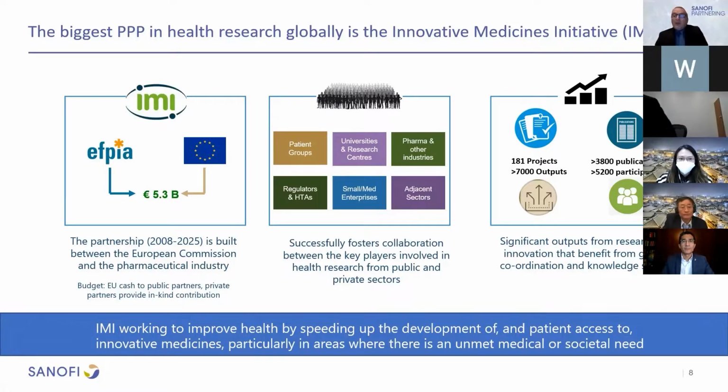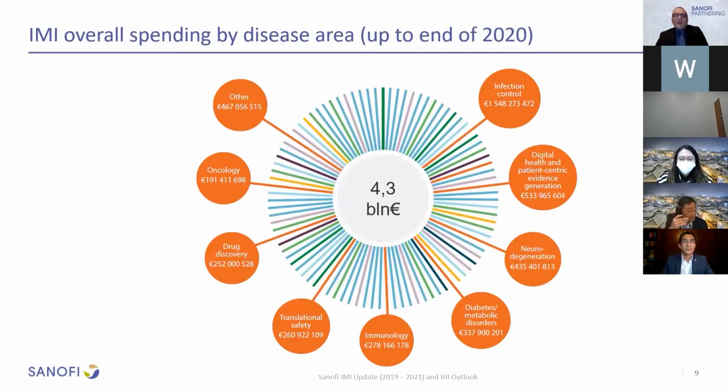So 181 projects with about 7,000 outputs have been achieved to date, and an immense amount of publications with very high index, significantly above the average. So the overall spending is shown here.